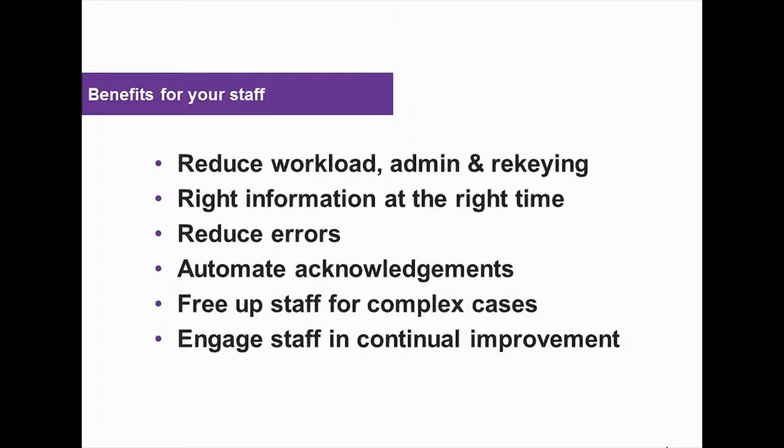It's about reducing errors in the system through integration and automation. It's about automating acknowledgements to customers and freeing up staff for more complex cases. And through the BPM process, we engage the people working on the work. We engage the staff in continuous improvement.